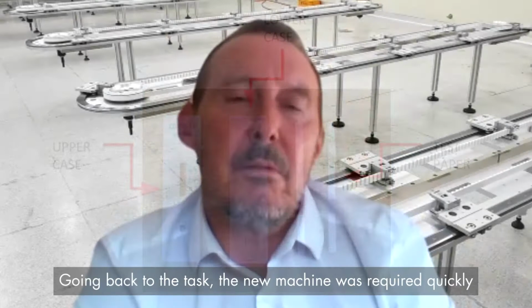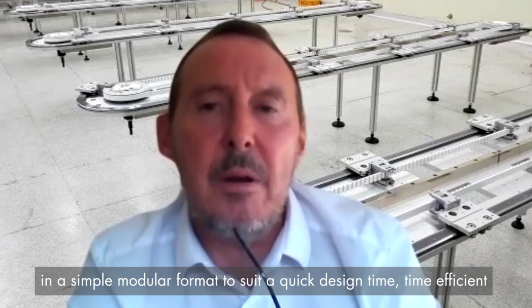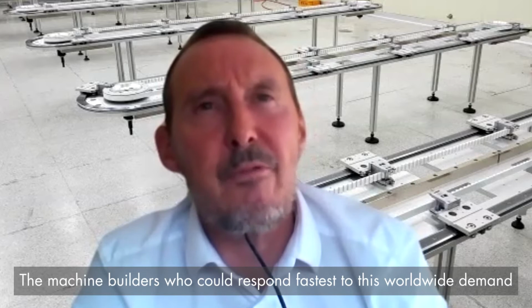So going back to the task, the new machine was required quickly, in a simpler modular format to suit a quick design time and time-efficient assembly. And as I said, it was all about getting this to market as quickly as possible. The machine builders who could respond fastest to this worldwide demand were obviously the winners.